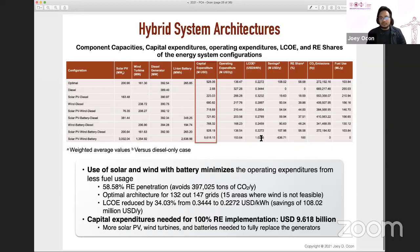So the use of both solar and wind will allow a higher RE penetration than if you use solar PV alone. To be able to have this significant LCOE reduction, which corresponds to an RE share of around 58%, you need a capex of around 928 billion US dollars, in contrast to the full RE system, which is around 10 times higher.